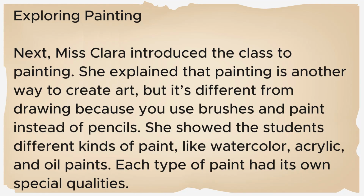Exploring painting. Next, Miss Clara introduced the class to painting. She explained that painting is another way to create art, but it's different from drawing because you use brushes and paint instead of pencils. She showed the students different kinds of paint, like watercolor, acrylic, and oil paints. Each type of paint had its own special qualities.